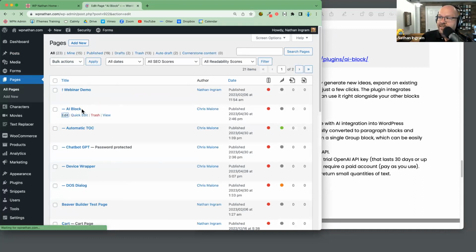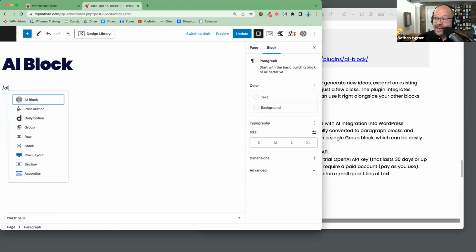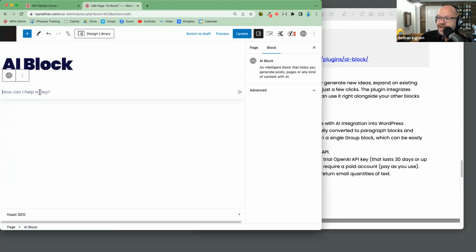So we're just going to open up this page, and the plugin is already active. We did have to go in and create an API key with OpenAI to connect the two, because this is talking to OpenAI. But now we have an AI block. There's an AI block that this plugin creates, and it's like the ChatGPT interface.